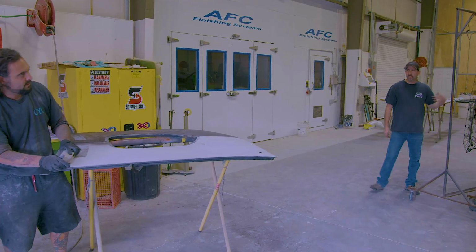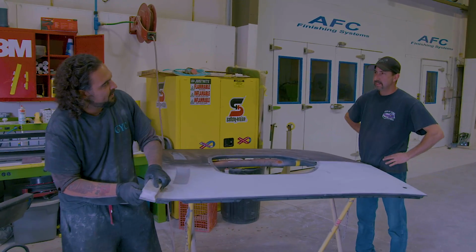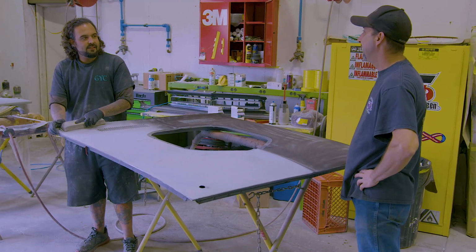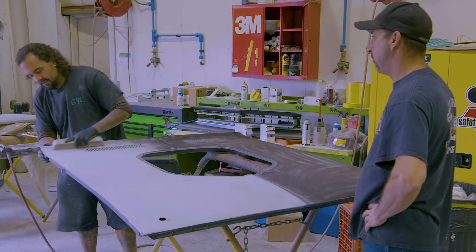Got all our seat frames painted for the firepower car. I like to keep up on the body shop because that's the car I'm waiting for. I'm trying to get everything prepared. Do we have to call it firepower still? That's stupid. I like SEMA car better. No more firepower. Yeah, Operation Firepower. This is looking good.